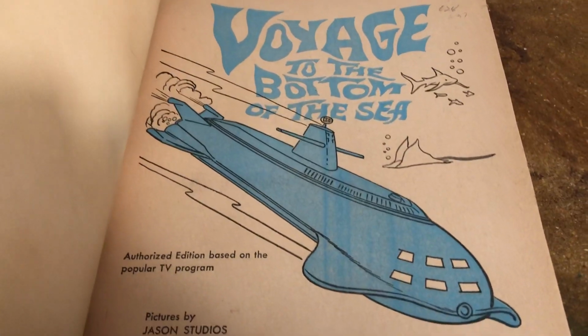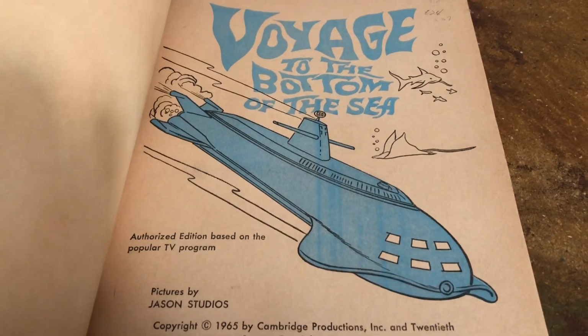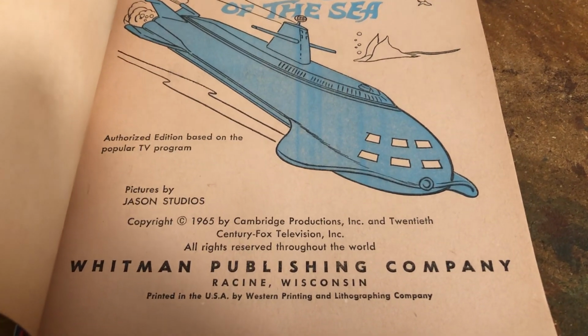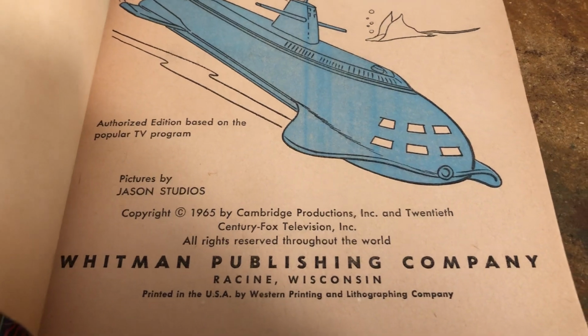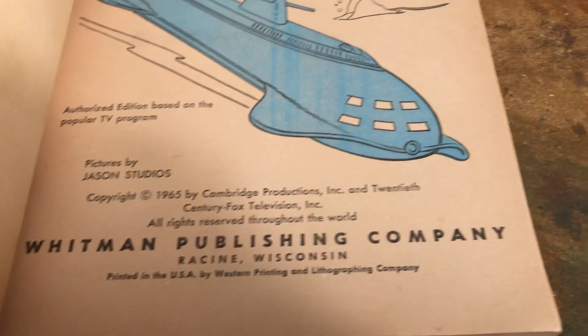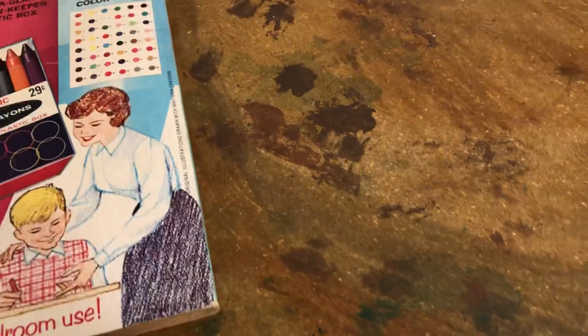There's the mighty Seaview. Probably leave a link to another Voyage to the Bottom of the Sea collectible that I have at the end here. 1965, and it gives the credit for the pictures by Jason Studios. 20th Century Fox Television. The best way to do this is to look from the back forward.